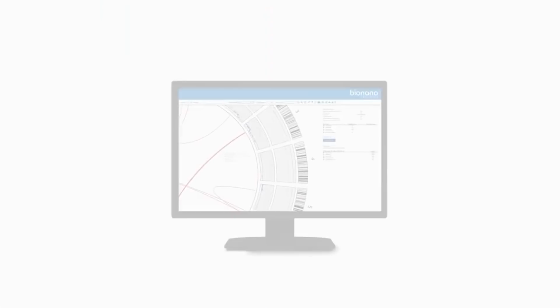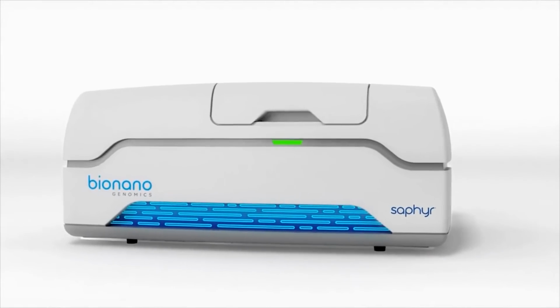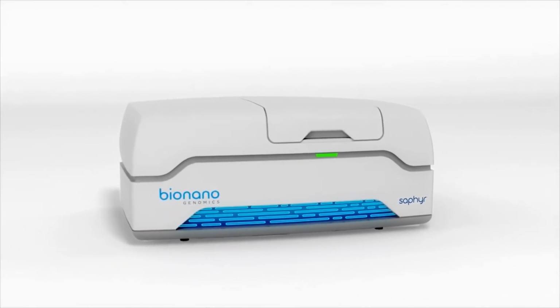Bionano Access software also allows easy visualization and filtering of SV calls using our built-in control SV database. From the thousands of SVs found in any human sample, you can remove variants present in controls and narrow down your SVs of interest to a handful with just a few clicks. This is all enabled due to the extremely long molecules isolated and imaged with the Saphyr system.